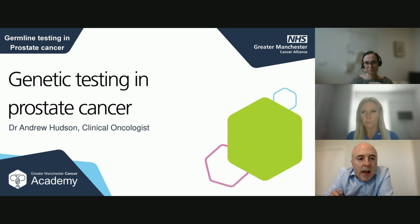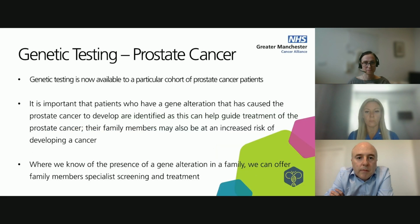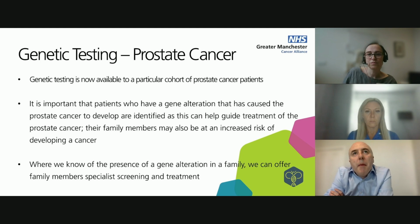So the first section is genetic testing in prostate cancer, and this part of the talk really is about identifying the correct patients to test and how to go about initiating the testing pathway. So as I said at the start, things have changed recently.